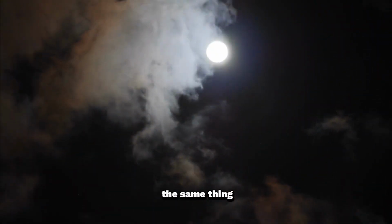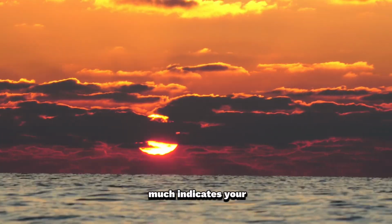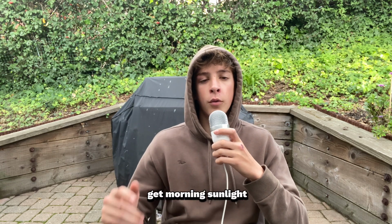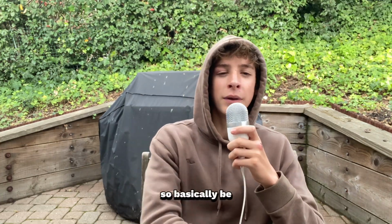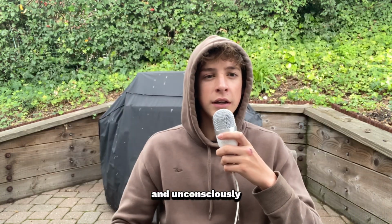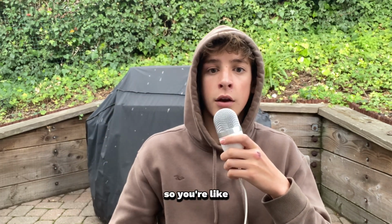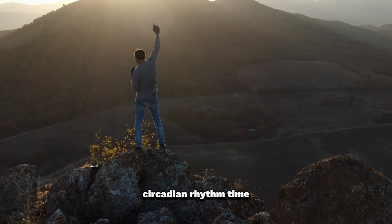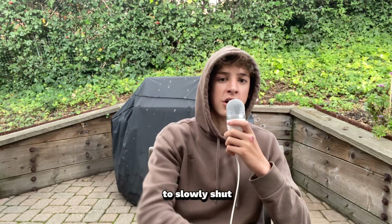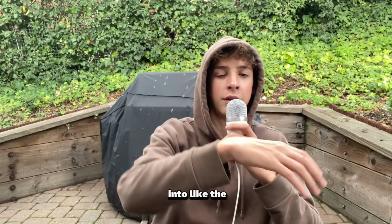And actually you can do the same thing at night, where you can see the sundown, the sunset, and that pretty much indicates to your body, okay, time to go to bed because there's no longer light out, right? So if you can get morning sunlight in and see the sunset, so basically be outside for the sunrise and the sunset, your sleep will start to get better. In the morning, you're telling your body, okay, circadian rhythm, time to get going, and at night for the sunset, okay, body, time to slowly shut off because there's no more light out, and humans can't be out at night, so circadian rhythm, time to go into sleep mode.